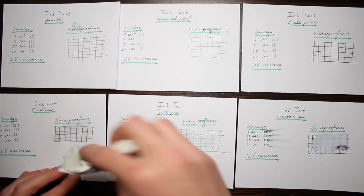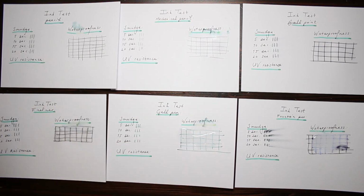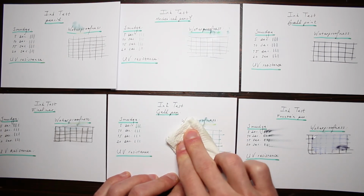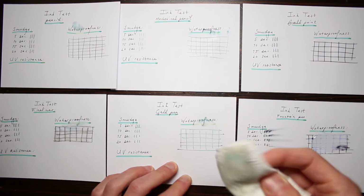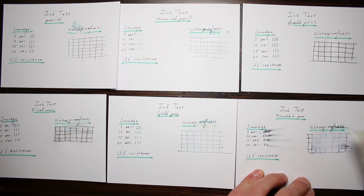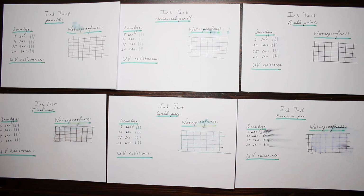And the fineliner, it smudges a lot, but it is still readable. The gel pen, on the other hand, seems like disappearing entirely from the paper. Well, it is still legible, I suppose. And the fountain pen is the clear loser here.